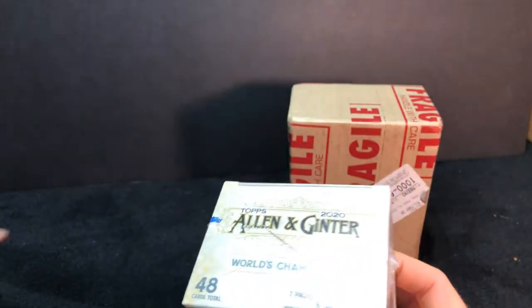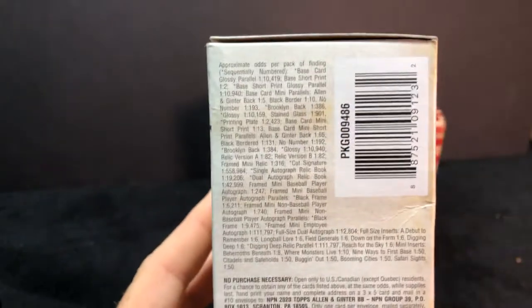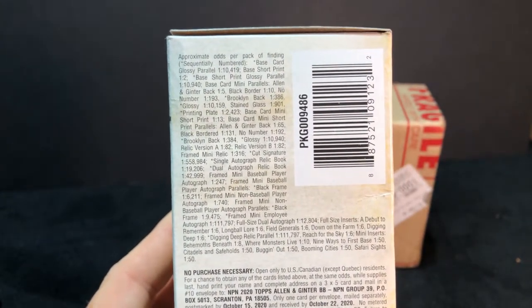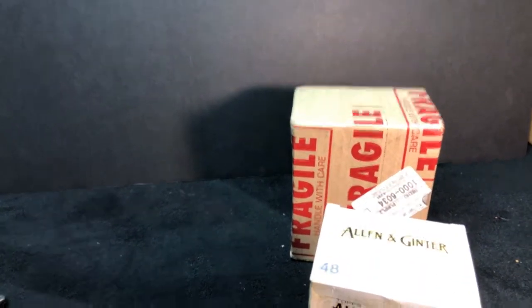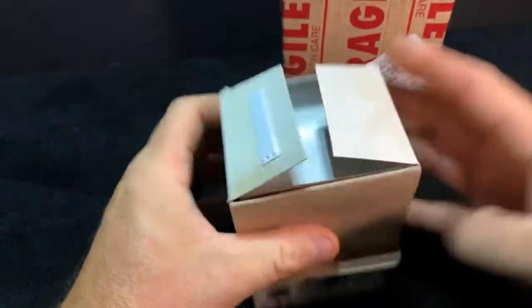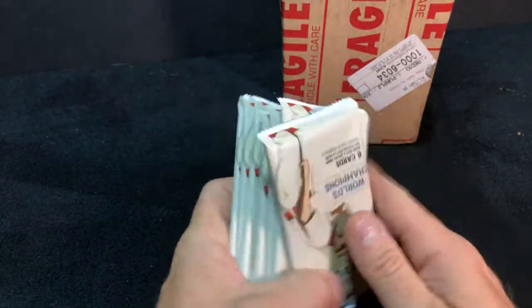Get right to it, guys. I'm not wasting any time. Forty-eight cards in there, 7 packs, 6 cards a pack. And there's some odds. I think the short print might be any number above 300. There's some autos and relics. Let me see if I can angle this camera down a little bit. Phillies did good their first game today, 7-0 over the Blue Jays, a 7-inning game. All right, so here's our cards.